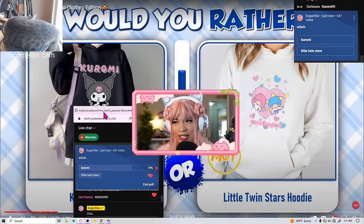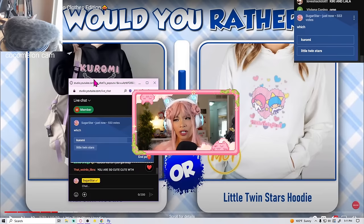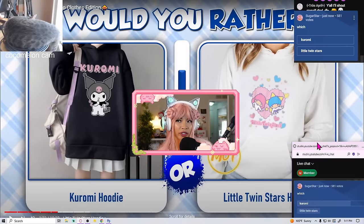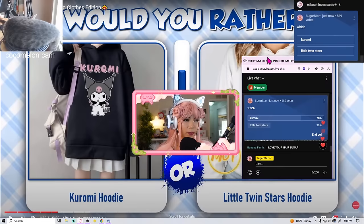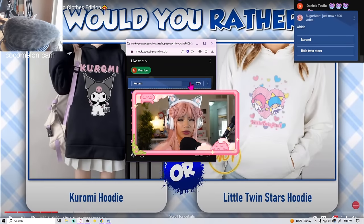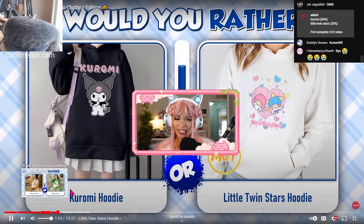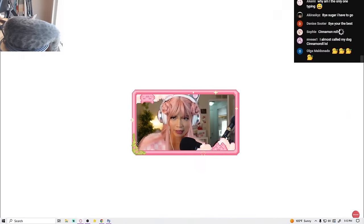I would wear these on different days, though. I would wear this on a day where I'm just trying to do my grocery shopping, you know? Just don't bother me. And then this one, if I have to talk to people. That's my train of thought here. I would totally wear both of these. They're both super cute. Can I pick both? I'm picking both. You guys can't say nothing. This is my live stream. I picked both of them.